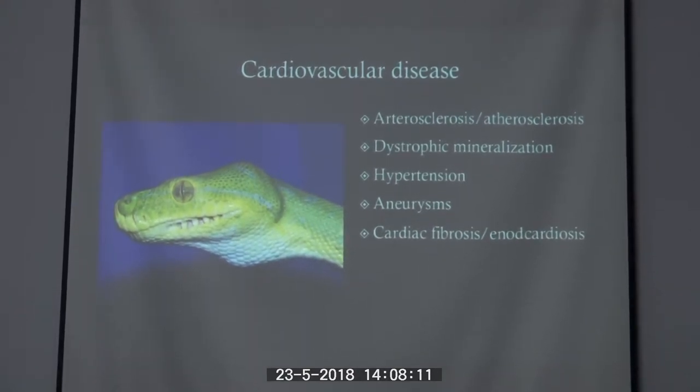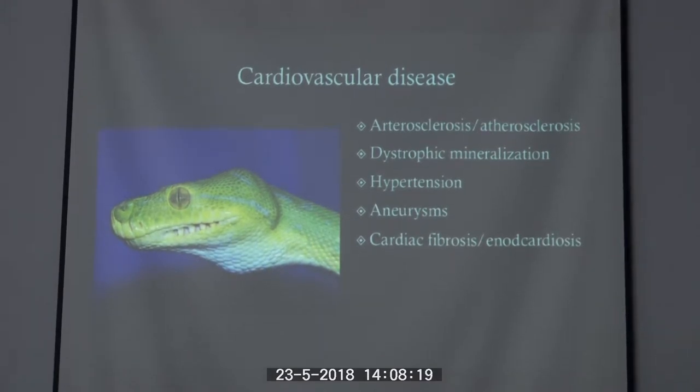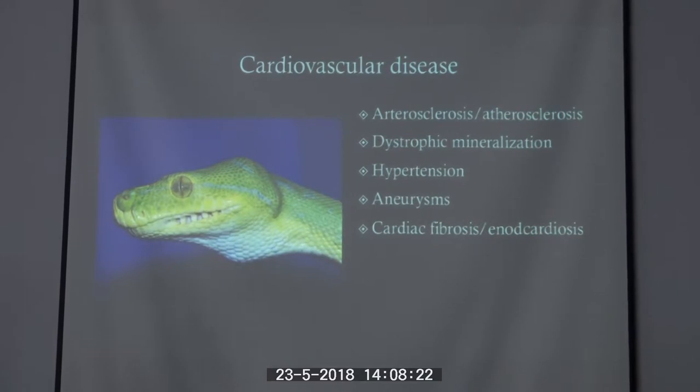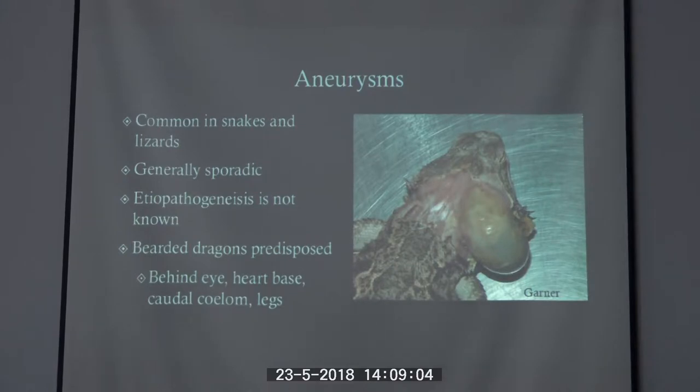Well, just like the mammals that we talked about this morning, arterial sclerosis and atherosclerosis are a component of cardiovascular disease in reptiles. We also see problems with dystrophic mineralization involving the great vessels. Hypertension appears to be a substantial problem in certain species of reptiles. As a result of multiple factors, including hypertension, we also see aneurysms in the vessel walls of various species and in various locations. And then with the aging process, considerable degenerative cardiac disease. We'll start with the aneurysms.